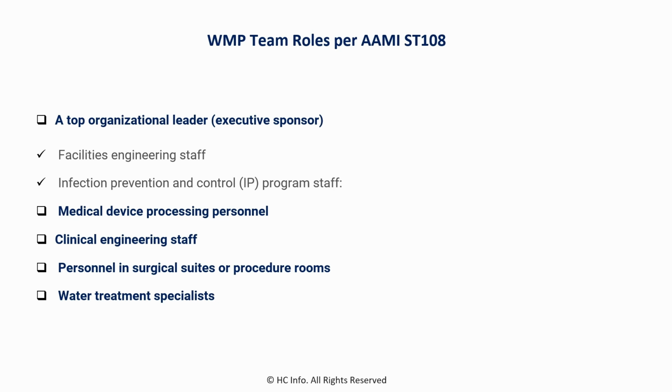Then you also need to include personnel in the surgical suites or procedure rooms. I'm not sure if you're aware, but generally they do kind of a second check of the instruments before they're handed to a surgeon. Their duties involve visual inspections, monitoring procedural responses, and assessing instrument functionality and assessing the surgical site infections. And finally, you're going to have water treatment specialists. These are typically going to be high purity water treatment specialists, maybe someone that knows quite a bit about your dialysis systems if you have those. And it could be an outside consultant, but typically in large organizations, they're going to have someone that has specialized in this. And they are responsible for selecting, integrating, qualifying, and validating the water treatment equipment that is at the facility.